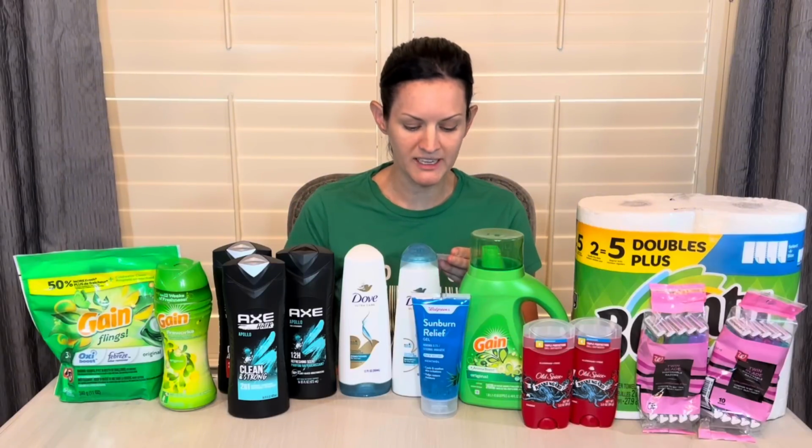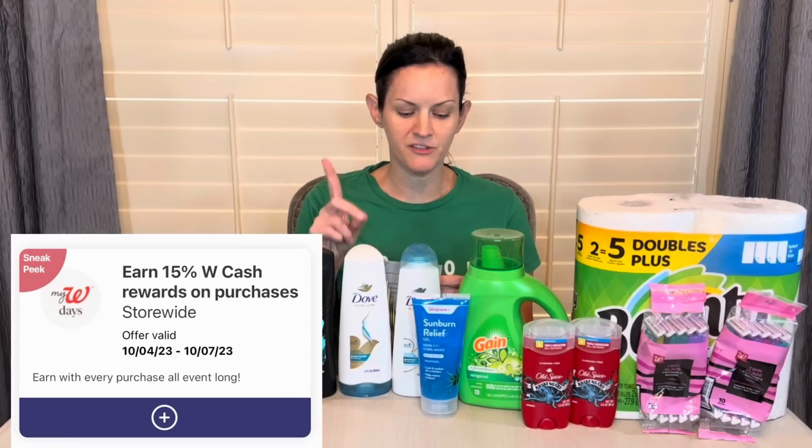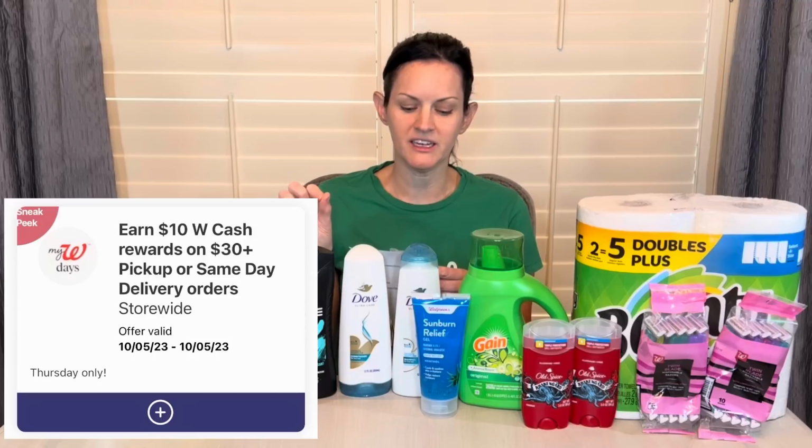Now let me talk about the Walgreens Days. It's running from October 4th to October 7th. You should see digital coupons that you can clip in your coupon folder in the Walgreens app. What I clipped is the 15% Walgreens cash on Walgreens branded items. That was Wednesday only. The Thursday only deal is earn $10 in Walgreens cash on a $30 curbside or same day delivery order. And then this coming Saturday is earn $20 when you spend $45, and that's a Saturday only coupon. So you might consider saving some of these deals until Saturday and using that booster.